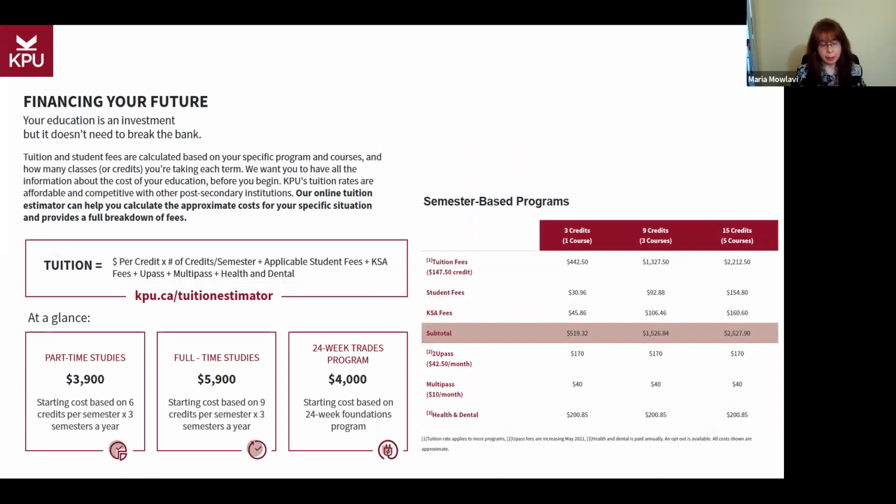Important always is talking about numbers. So at KPU, the student pays per credit. Usually our courses are 3 credits. So if a student takes only one course, that gives you more or less an idea of how much they'll be charged. Again, for part-time studies, if a student just wants to take 1 or 2 classes, it's $3,900. And that's the starting cost based on 6 credits per semester if they take all year. So we have 3 semesters. During a year of 3 semesters, it will cost in part-time studies $3,900, and full-time $5,900.